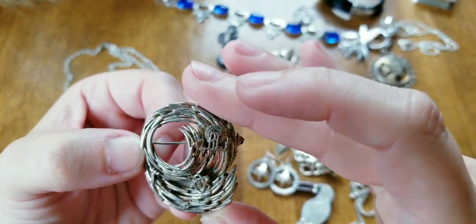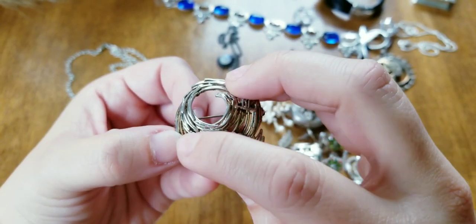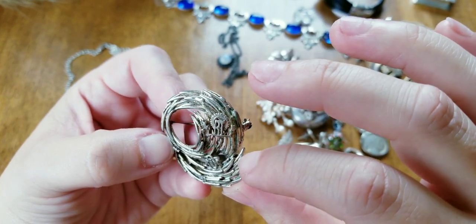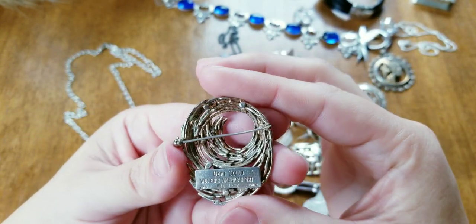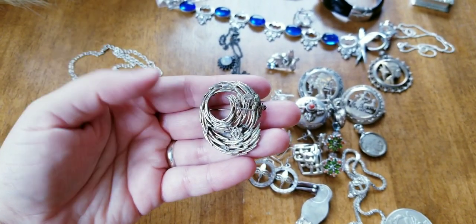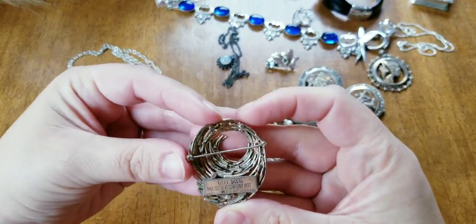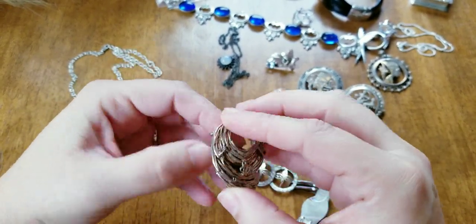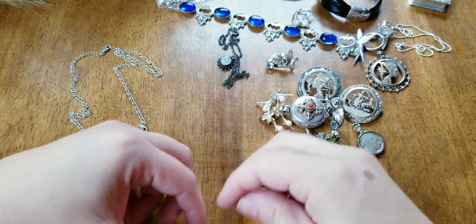Let me try to do a Google search on that real quick. And then it looks like there's a little hammer right there. A key. It says RT. I don't know. Some type of club or union maybe. Hold on one second. So I couldn't find anything. Some of these pieces I may not be able to sell until I do further investigation research, unless it's like a must-have piece.